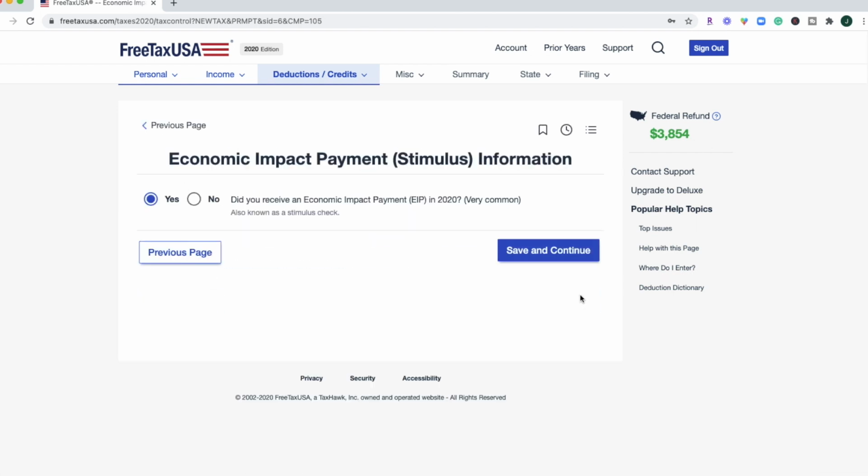Also, what's new for 2021 is you're going to see prompts for the stimulus checks that you may have received in 2020. If you did, go ahead and click yes. They even say this is very common. It would be uncommon if you didn't. But if you didn't, you can get that recovery rebate credit through FreeTaxUSA.